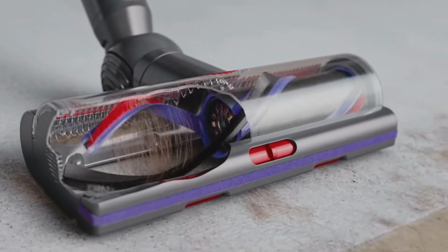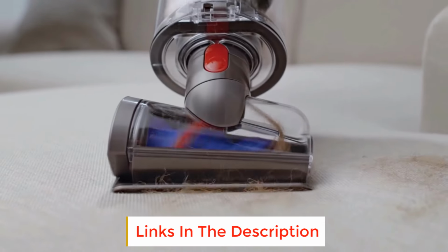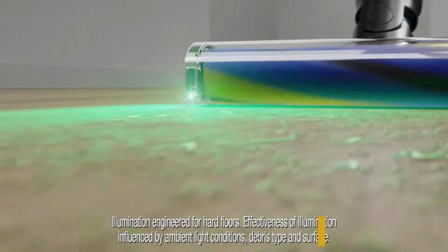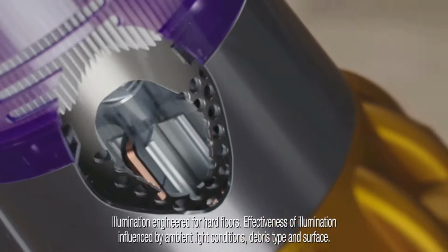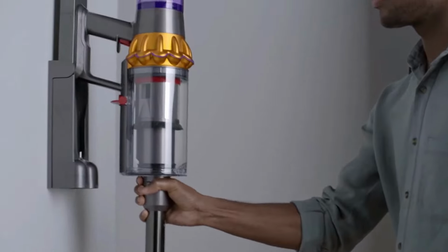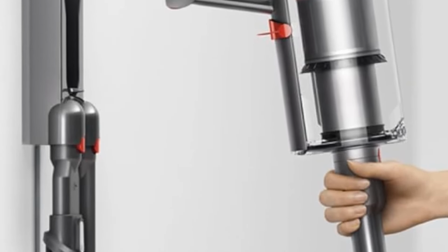Its surface detection system enables it to automatically adjust its suction power setting depending on the surface that it's on, and it also features a dirt sensor to count and measure the size of particles sucked into the dustbin. The major pain point here is build quality. It feels somewhat fragile, which is disappointing for a vacuum at this price point.